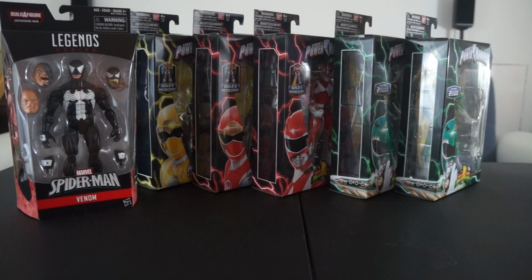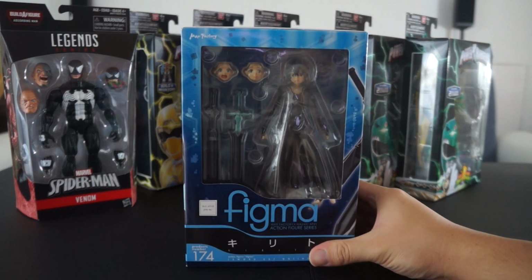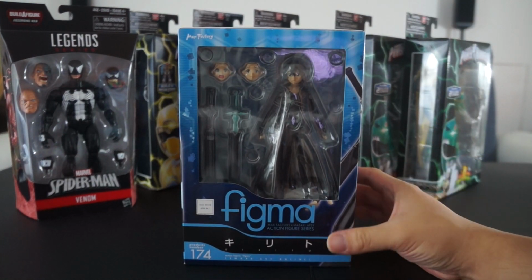Alright, moving on, let's move away from the local figures and move to an import. Now, for those of you guys who have been with me for some time now, you know that I have this figure and you know I have two copies of this figure. But when I saw this one at my local Mitsuwa, which is a Japanese restaurant, Japanese food court slash Japanese bookstore, etc., I had to pick this one up. It is none other than the original Kirito from SAO.